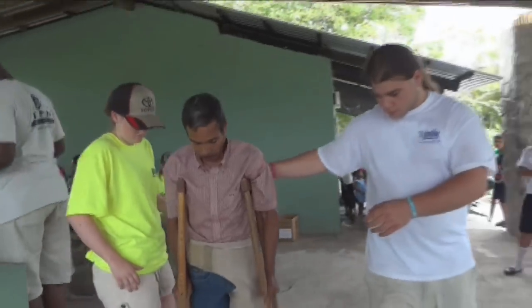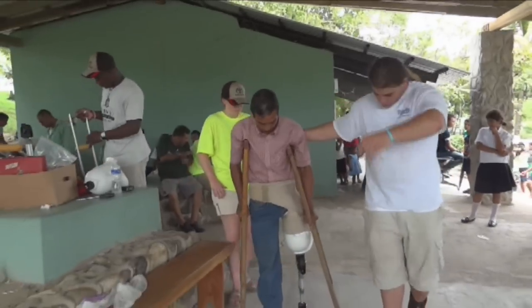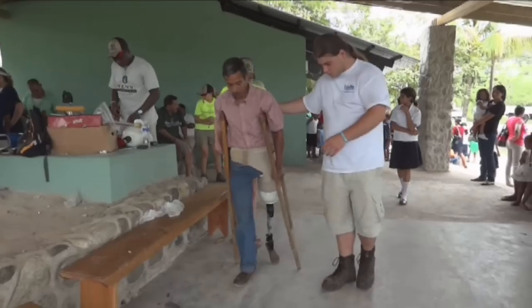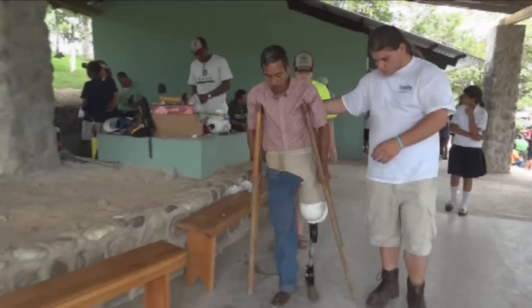Again, this year, I challenged the students, take this leg, make it lighter, make it more functional. And the kids came up with some neat ideas about putting a crutch in for the tibia-fibia bone. That way it could be put on a child and it could grow with the child. And we were able to create this leg for $100, $150.